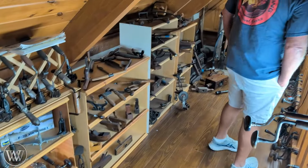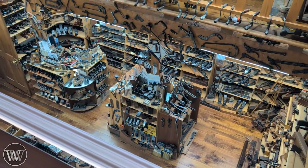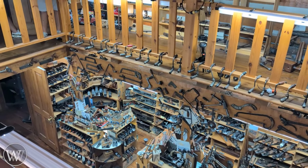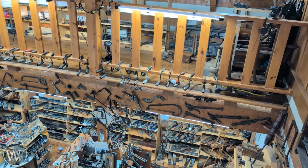And his whole family is interested in it. And actually, it's his granddaughter who is giving us the tour through the house. Just the amount of history in this is amazing, and George has put together a fantastic collection. Everywhere you look, there's something different.